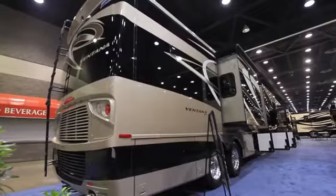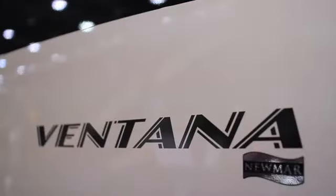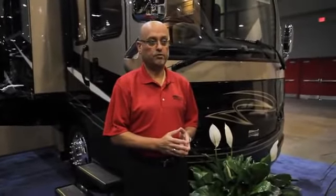The Ventana is built exclusively on Freightliner's XCR chassis with comfort drive steering. Newmar is the only motorhome manufacturer in the RV industry currently buying Freightliner chassis with comfort drive. Comfort drive is an innovation that was developed by TRW and prototyped in Newmar products several years ago.